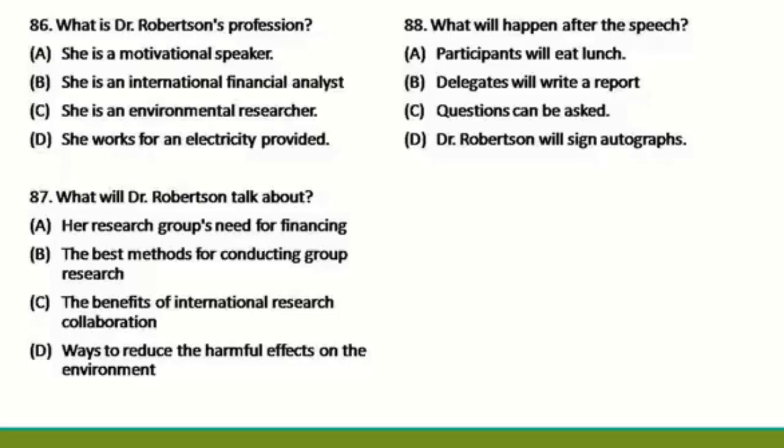Good afternoon. It is with great pleasure that I introduce Dr. Meg Robertson. Dr. Robertson is the leading research associate at the Clear Environmental Research Group. For the past 8 years, the center has been responsible for developing some of the most unique methods related to the fight against global warming. Dr. Robertson has joined us here today to talk about her group's most recent efforts to reduce the harmful effects on the environment. There will be a question and answer period following the talk. Please give a warm welcome to Dr. Meg Robertson.